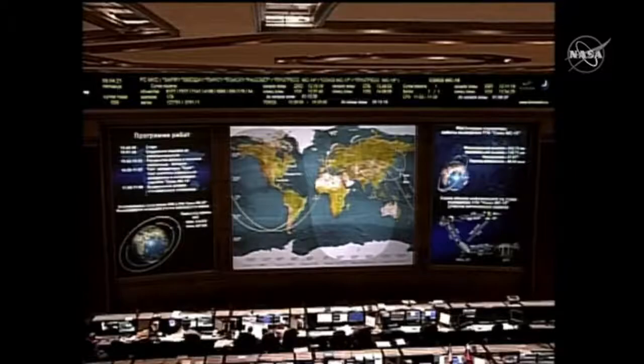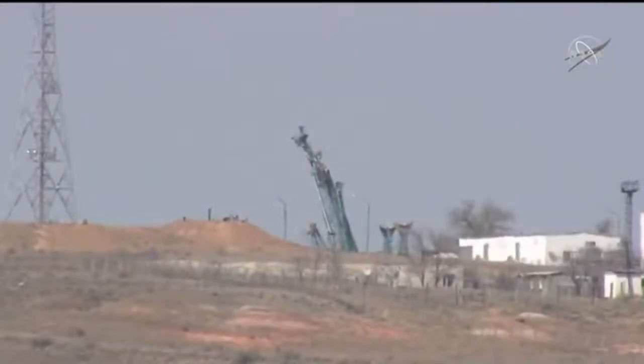So the goal is to eventually get to a closed-loop life support system, where you're able to constantly cycle through all of your breathing gases and all of your water, so you don't have to launch a bunch of reserves. We're still perfecting a lot of those technologies. It's really why the International Space Station is so important, because we can do that just 250 miles above our heads and make sure that we understand those technologies very well before we start sending crew members to the moon, and eventually onto Mars, where you're talking about a 3-year round trip, and you have to make absolutely sure that all of those systems are going to work.